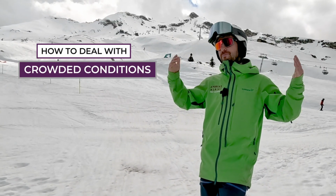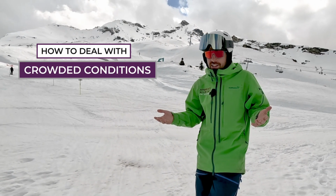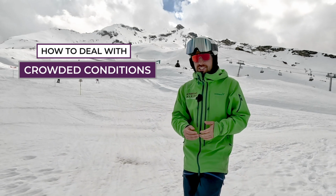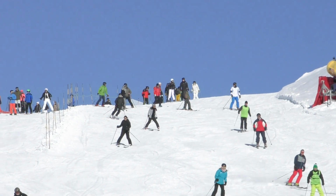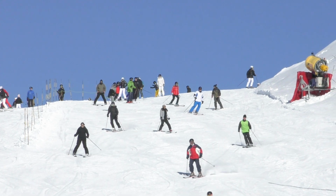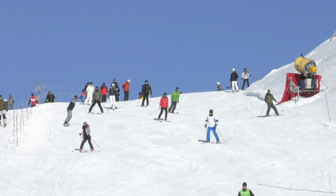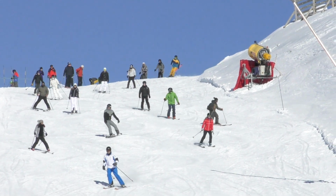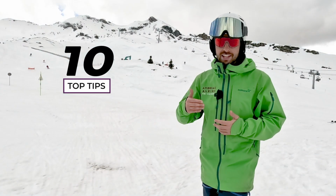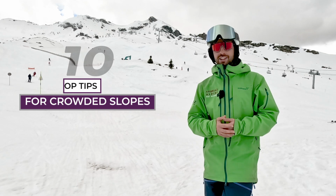Crowded conditions are much more dangerous and a lot less fun, but unfortunately, navigating busy conditions is a pretty inevitable challenge that most of us can expect at some point. In order to work as a ski instructor teaching beginner and intermediate skiing, I spend an enormous amount of time navigating crowded runs. So I've come up with a list of my 10 best tips and tricks for navigating crowded slopes. I hope they're useful to you and they help you to stay safe and have fun in the mountains.